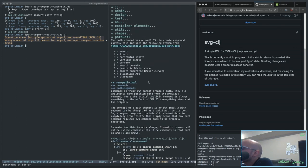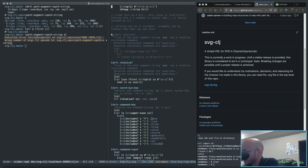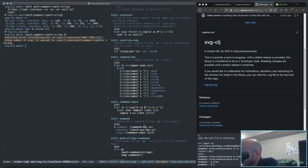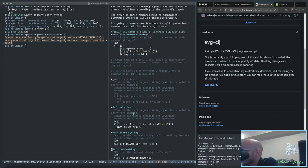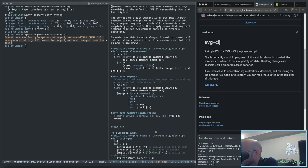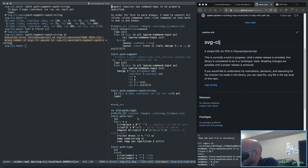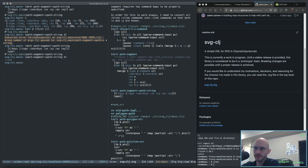I'm still clearly not comfortable with the keys destructuring syntax. I need to get it right in my head. Oh, here's probably what it is. Collapse the old path implementation. I'm not looking at that yet. I think this might be correct now, because that wasn't a let statement, it was just the direct, yeah, there we go, okay.